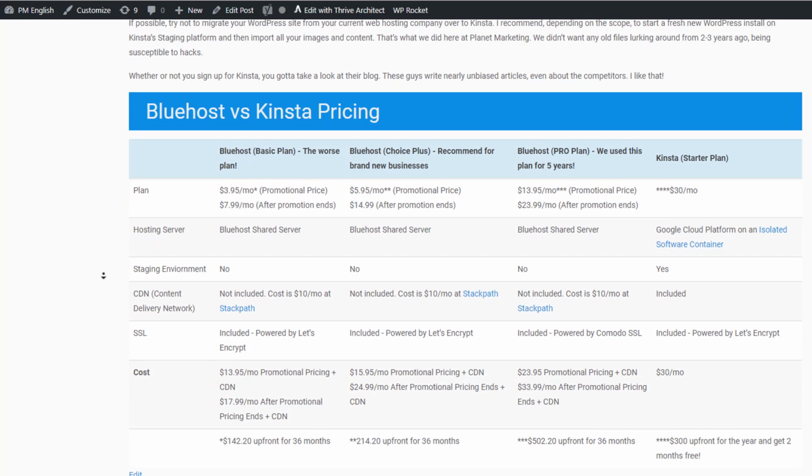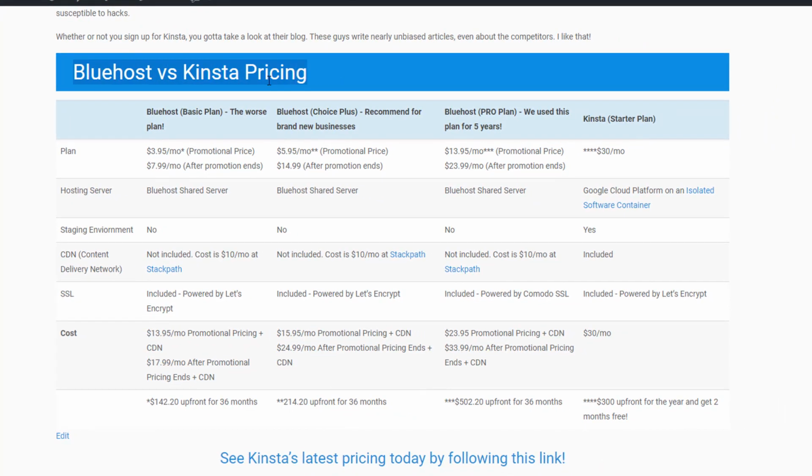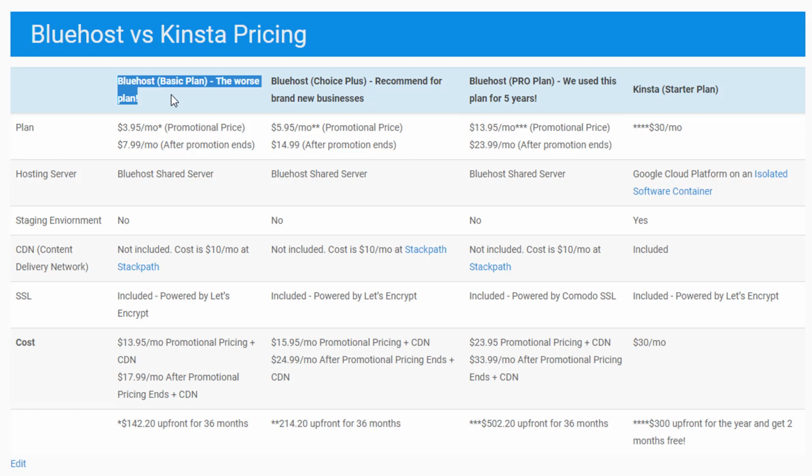We have nationwide traffic. Okay, so here's one of the main reasons we moved over to Kinsta, because it made a lot of financial sense to move over here. Now, this first column here, this is Bluehost's basic plan. It's the worst plan they have. It's the typical shared server where you got like a million websites using the same server resources. It's $3.95 a month for 36 months up front. So you got to pay $142 up front for 3 years. At least you don't have to think about web hosting for 36 months.